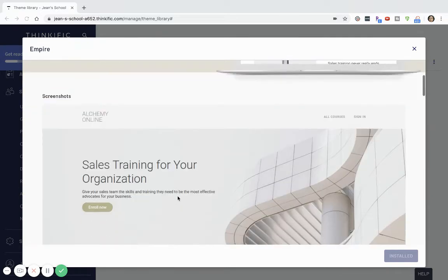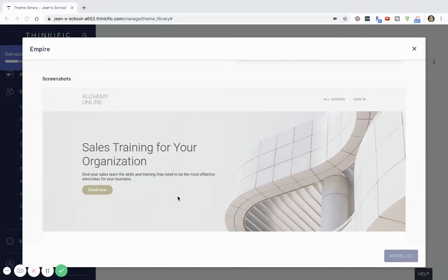And then I like the fact that the Empire theme allows you to have a banner image and to showcase what your online course business is about. And it gives you different ways to display it that I think has an advantage over other themes.